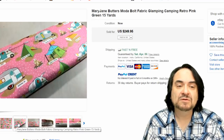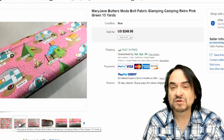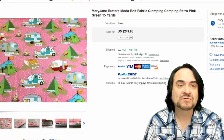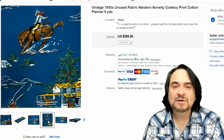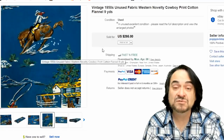This one's more unique than most. It's got a pop-up camper. That's what's going to push this and sell this. The kitschiness, the retro pink of this material. $250 basically. Next one here is a vintage Western themed one. It's actually 9 yards. It's flannel. Flannel goes very well, these vintage flannel patterns.